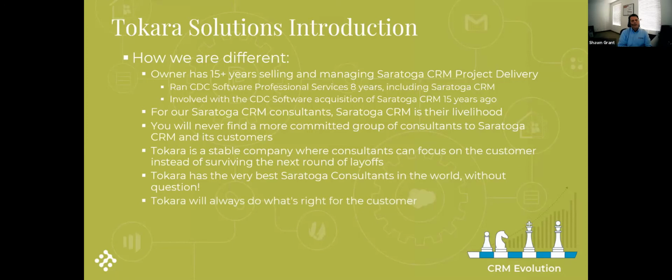And I mentioned a little bit earlier how we'll always do what's right for our customers. And a lot of times that's telling the truth. In some cases, that's the hard truth about the product, the future of the product, the company that owns the product, those sorts of things, third-party products. We obviously have our opinions. We've been around for a long time, and we're going to share things honestly with our customers. What is in the best interest of the customer is knowing the straight truth and not sugarcoating anything. And that's what Tokara is all about. Whether you're going to stick around on Saratoga long term or you're exploring other options, we'll always give you the truth and always share with you everything that we know.